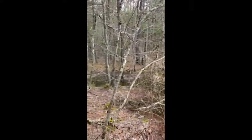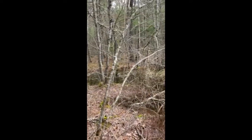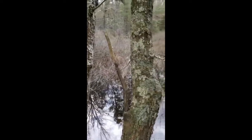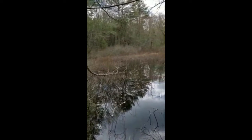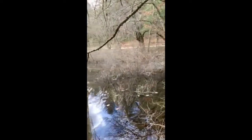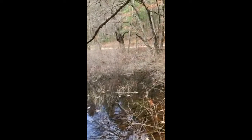All right, so looking out over the vernal pool here, you can see lots of trees, brush, obviously water. What we want to find out is what's in that water today. This is one of the biggest vernal pools I've gone to over the years. It's a really neat place to visit. Sometimes a little later in the spring, there's lots of noise here with frogs calling and stuff, but it's still a little early for most of the frogs.